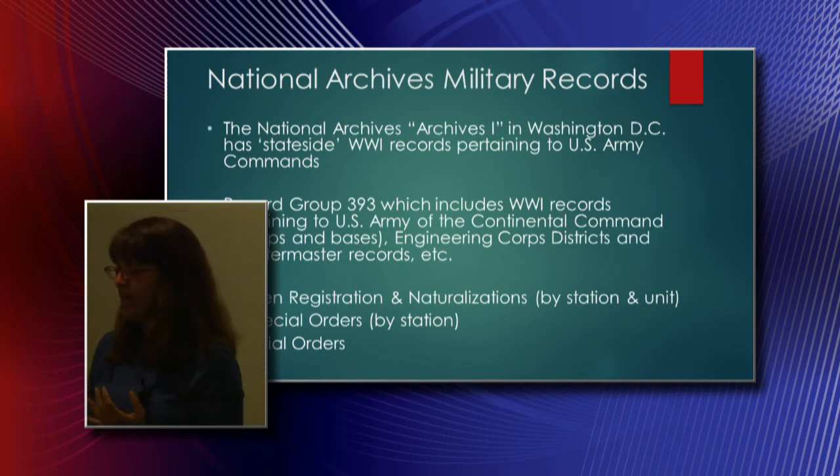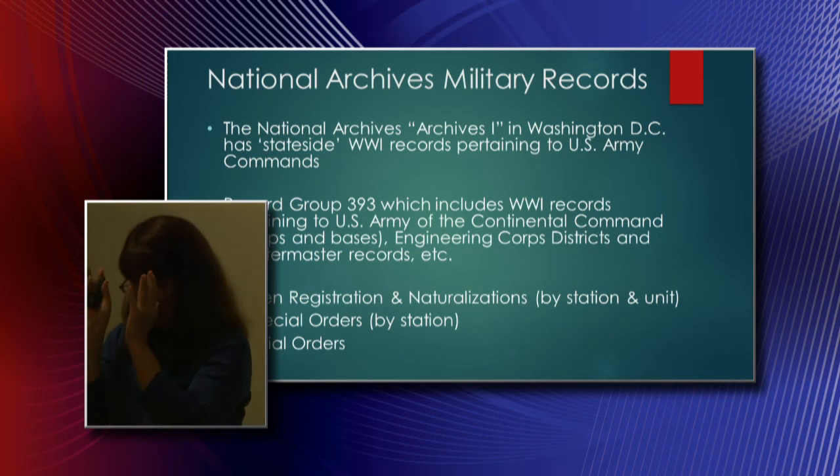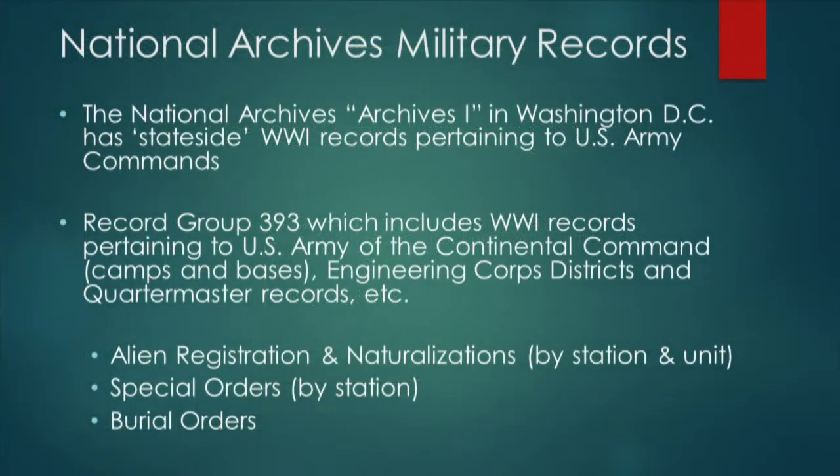That's Record Group 393, and what that record group entails are records related to all military camps and bases within the United States. Record Group 393 has records like engineering corps records and quartermaster records. They're referred to as the Army of the Continental Command. That's the stateside records, and they include whether it's Civil War, World War I, or Korea. If you're stateside, those records are going to live in this record group. So you can limit it down by base and by time period. You could ask for just the records for the First World War.